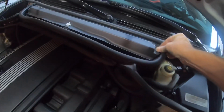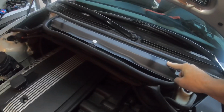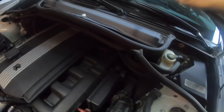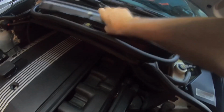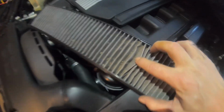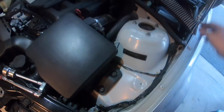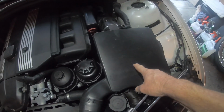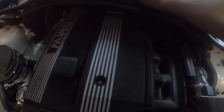So this one has a fresh air filter in here that I replaced not too long ago. So you're going to want to check it every time because you don't want that stuff getting into it. And as you see, it is filthy. So we are going to replace this out. So I'm going to have to pick up one of those. That's the cabin air filter is what that's called. Not to be confused with the engine air filter, which is in this box. This one is basically your air conditioning.